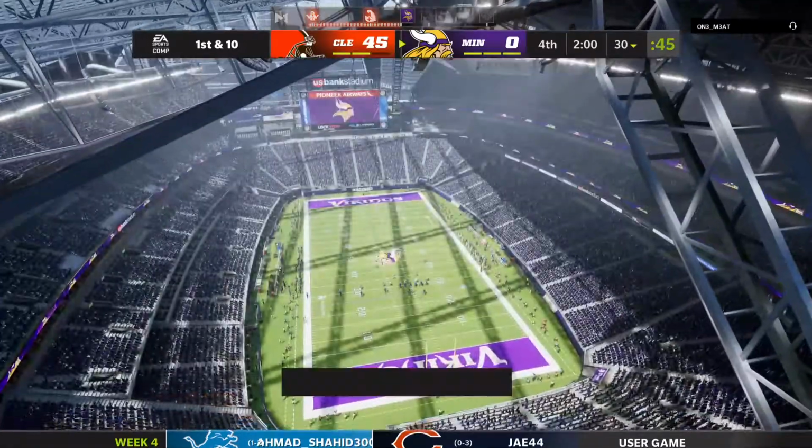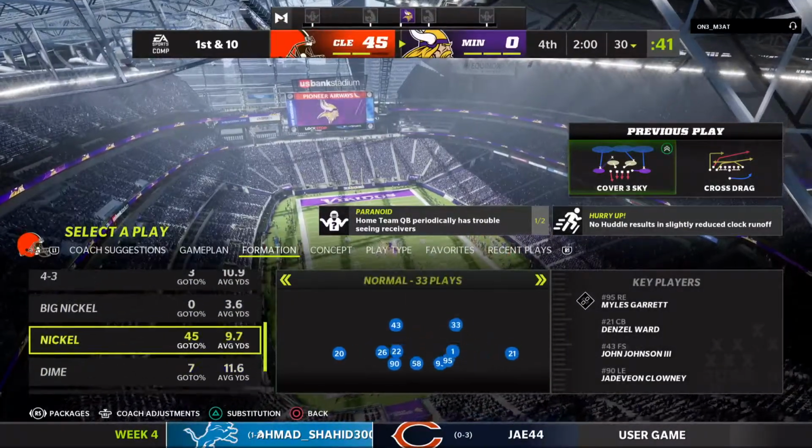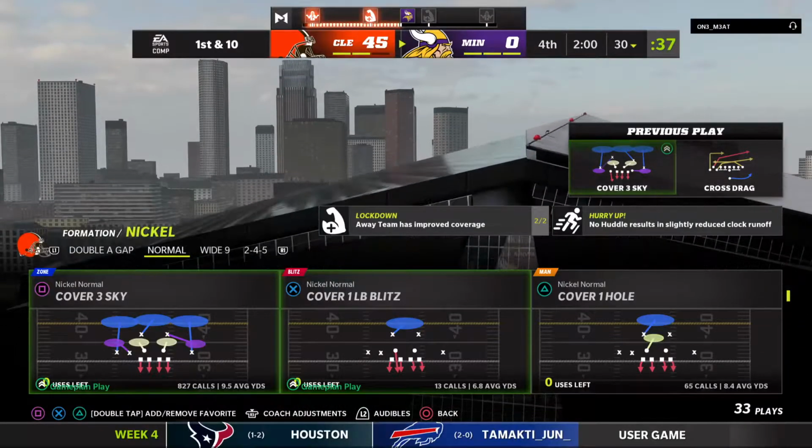So the Vikings in possession of the football as we get you reset. Now the Browns will use the first of their 3 timeouts. That'll leave them with 2 remaining. We'll be back after this.